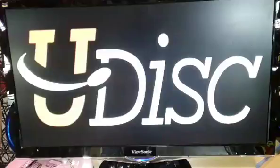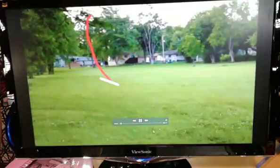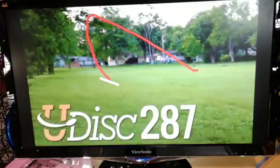All right, so again, this is a fairly stable fairway driver. Numbers were 9402, and let's see what it looks like when Steve throws it on a hyzer, as Steve likes to do. Looks like you clipped a tree on that one. Look how it bites through the tree. So 287, that's not bad for smashing it through a tree limb right off the tee box.